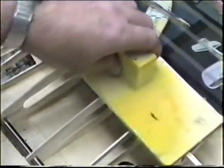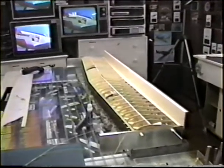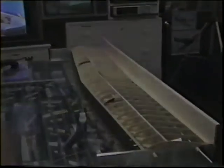Twist the pins as you pull them out. Always a good way to avoid taking a big chunk of wood out. Alright, we're ready to fit that bellcrank in place.